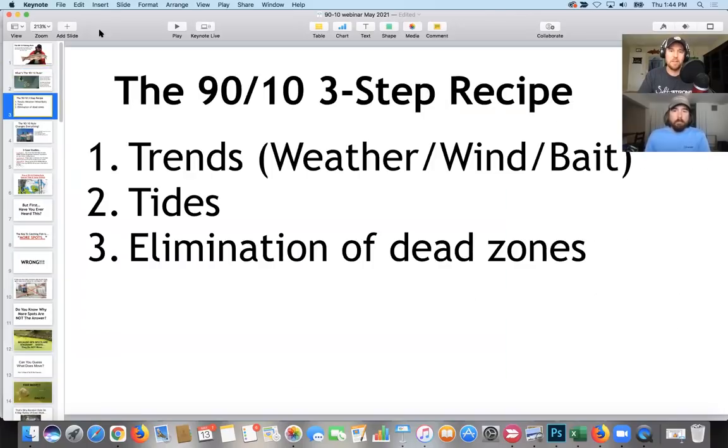And this is really the recipe. It's three steps. It's super simple. Trends, which is a massive focus. This is the one that everyone seems to forget about, like weather and wind. And obviously, if there's bait around. The weather and wind part was something that, obviously, we always looked at weather, but when we didn't really factor that in, that is a massive, massive game changer. And then tides, which obviously are very important.